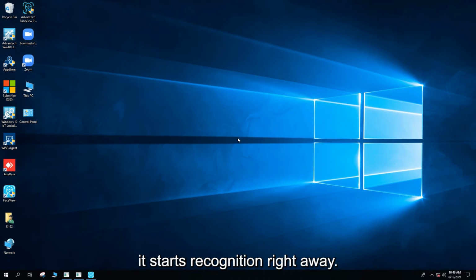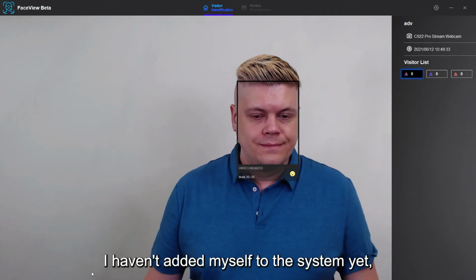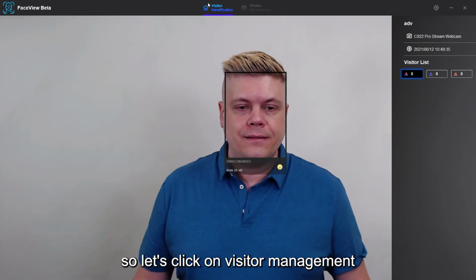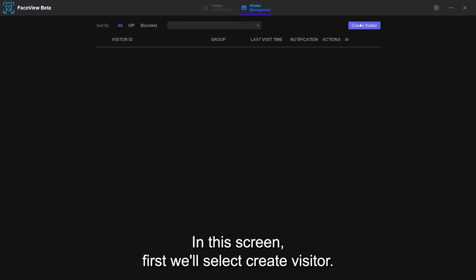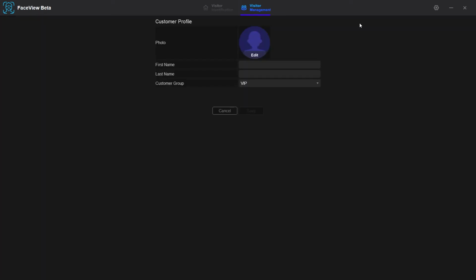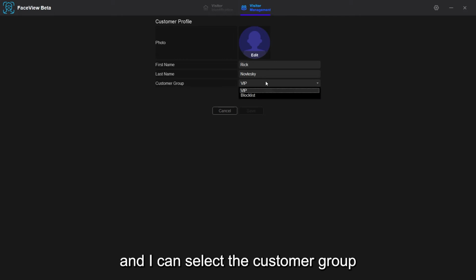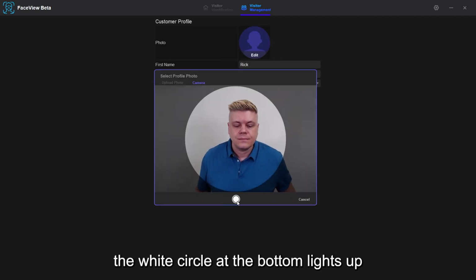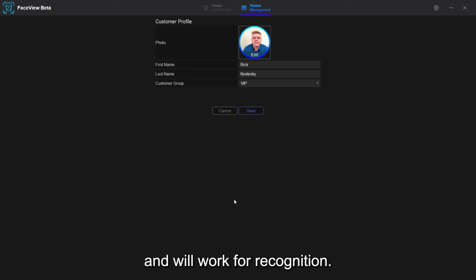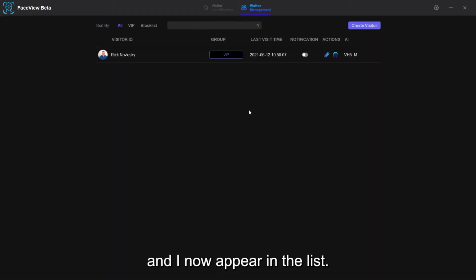Launching FaceView, it starts recognition right away. I haven't added myself to the system yet, so let's click on Visitor Management at the top center. In this screen, first we'll select Create Visitor. I've typed in my name, and I can select the customer group by clicking on the box. Next, I'll take a photo, and coming a little closer, the white circle at the bottom lights up, meaning that this picture is good and will work for recognition. You can also choose to upload a photo from a file. We'll hit Save, and now I appear in the list.